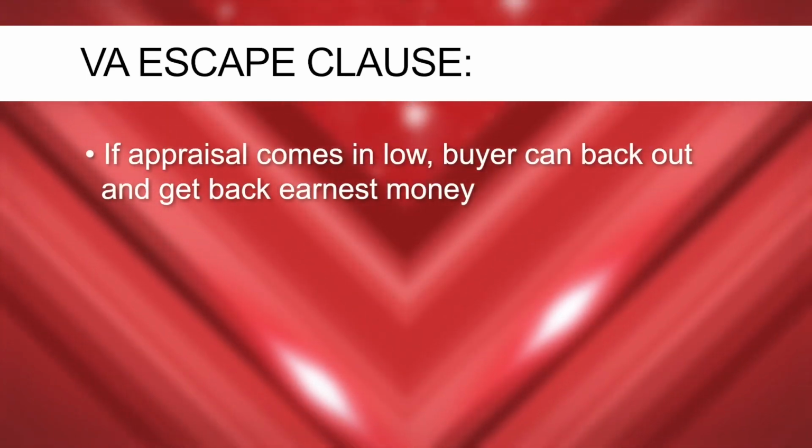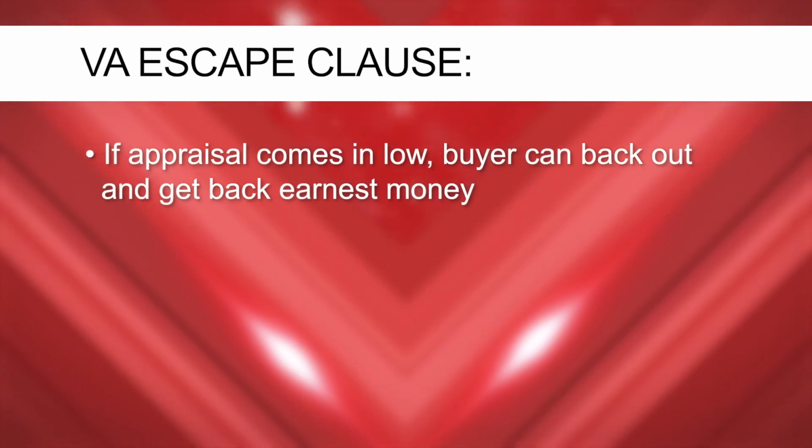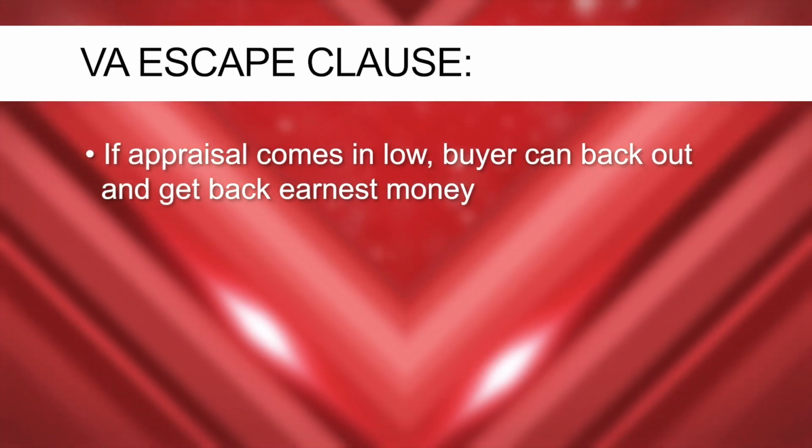Now with a VA loan, we have what's called the VA escape clause. Essentially what this says is that if your appraisal does come in low, no matter when it happens, you can back out of the deal and get your earnest money back.